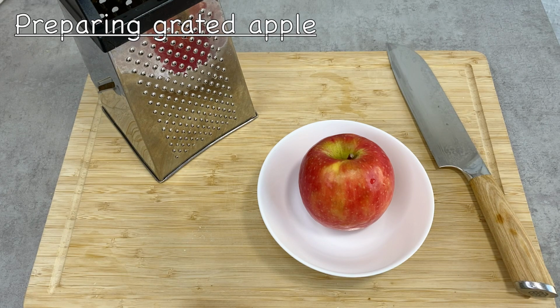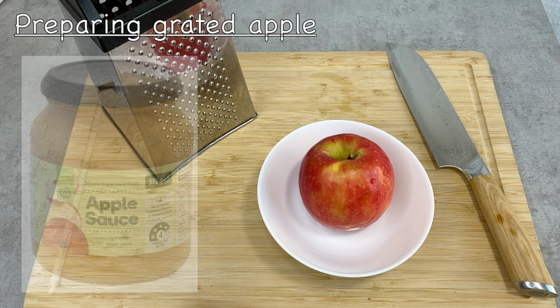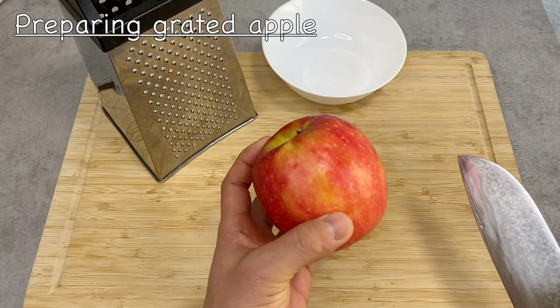And so in many countries you have prepared applesauce. Of course that's good, but in Japan we don't have that culture. So instead we have the grated apple. So to do that, first I'm gonna take away the pit.